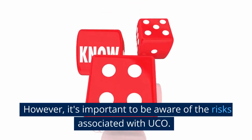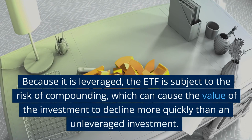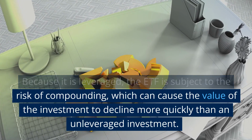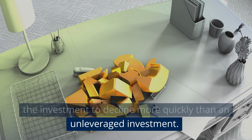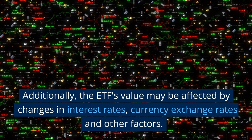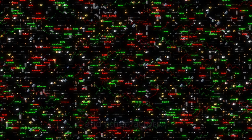However, it's important to be aware of the risks associated with UCO. Because it is leveraged, the ETF is subject to the risk of compounding, which can cause the value of the investment to decline more quickly than an unleveraged investment. Additionally, the ETF's value may be affected by changes in interest rates, currency exchange rates and other factors.